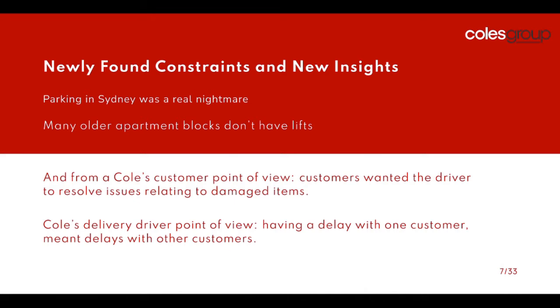I found that parking in Sydney was a real nightmare. Many older blocks of apartments don't have lifts, and from a Coles customer point of view, customers wanted the delivery driver to resolve issues relating to damaged items, and from a Coles delivery driver point of view, having a delay with one customer meant delays with other customers.